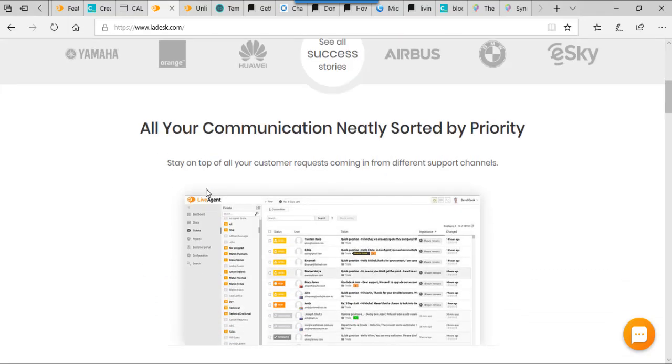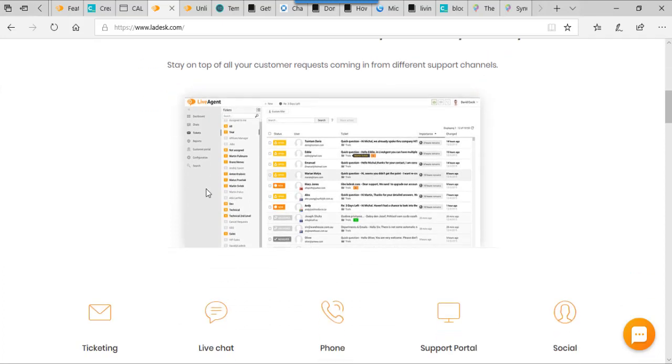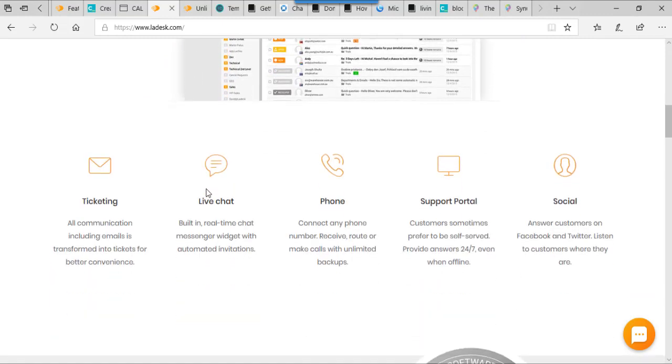That's number one. And the nice thing about it is that all communications are neatly sorted by priority. So you have a very good reporting system. Now, there are five things I'm going to talk about. One of them is the ticketing, which is the most important part, meaning all communications are stored, all communications are recorded, whether it's from the online platform, or from the email, or from a phone call, they are all recorded here.